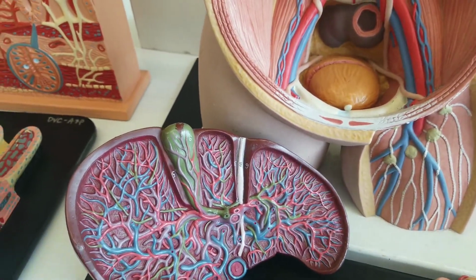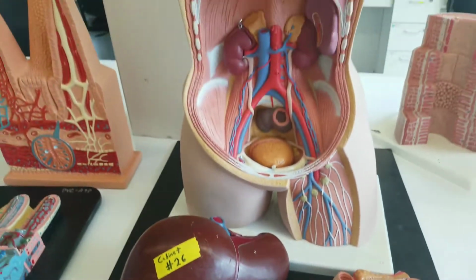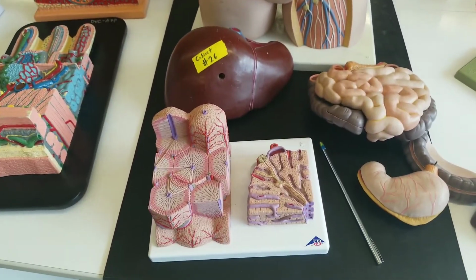All right. I think that's it. There's a lot. Liver and pancreas are really important. So is their circulation. Please let me know if you have any questions, if you need any clarifications.